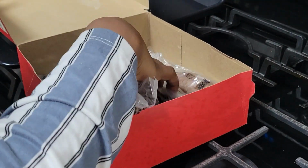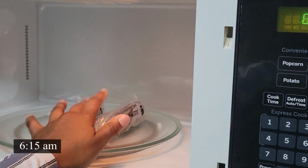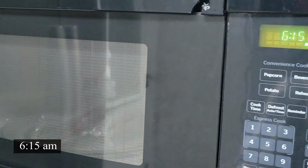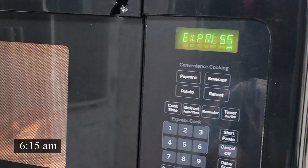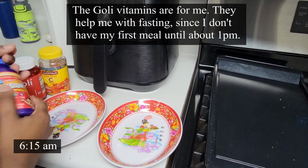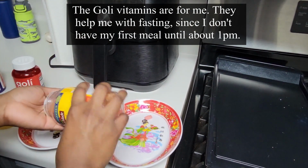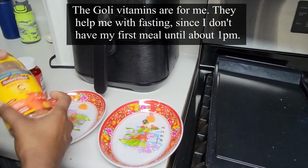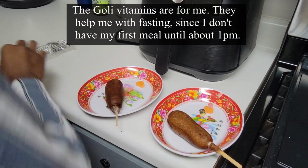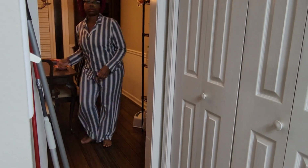Now I'm gonna go ahead and get the boys' breakfast together. We do quick and easy breakfast meals, bars, anything that I can pop in the microwave because they really aren't that hungry. So I don't want to give them anything that they're going to waste. So we're just doing the pancake and sausage on a stick. And then I'm going to go ahead and get their vitamins ready, get their plates on the table, and go wake them up.